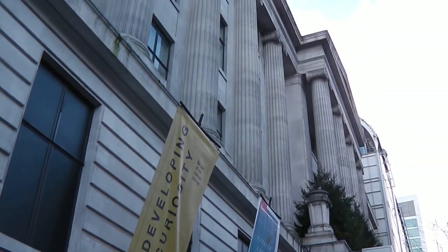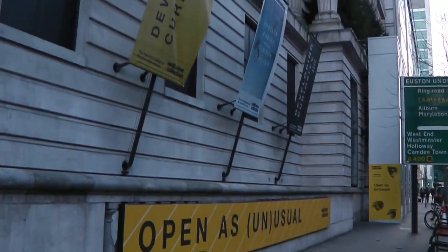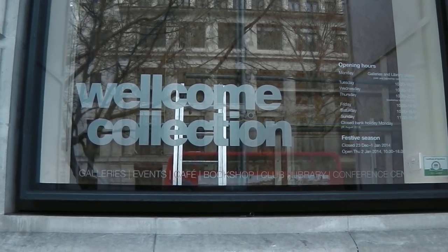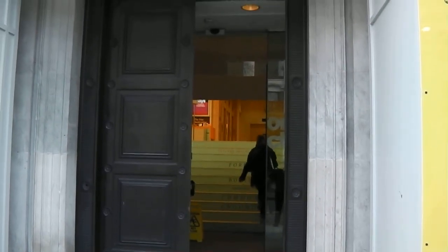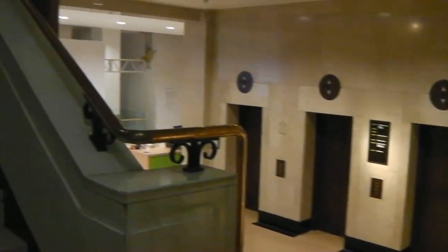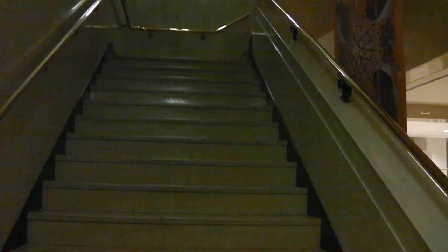Okay, this is the museum and gallery for the Wellcome Collection. The entrance is there by the hoardings. The entrance to the Wellcome Collection. Okay, this is inside the Wellcome Collection.